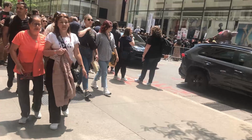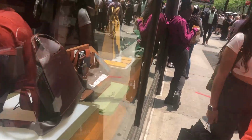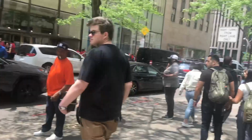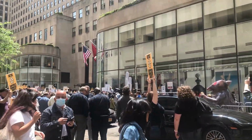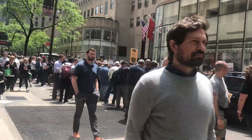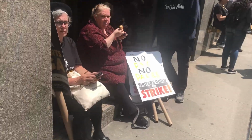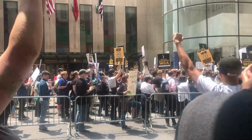So, as a result, we have traffic backed up on 6th Avenue because of this, but this is for a good reason. Yep, look at that. Here are the signs, guys. So thank you to the Teamsters, y'all kick ass.